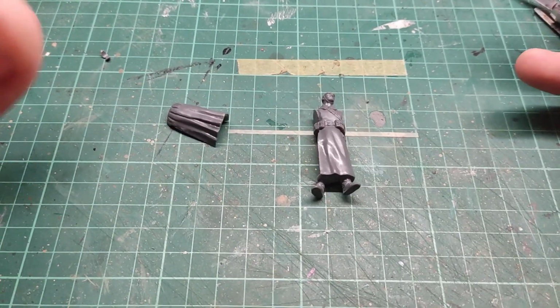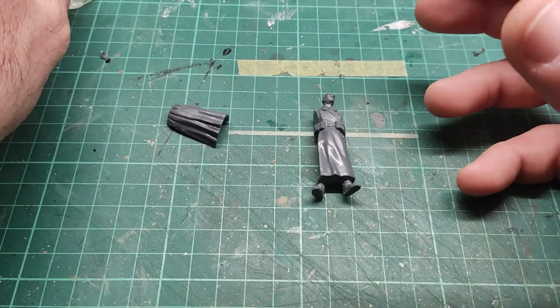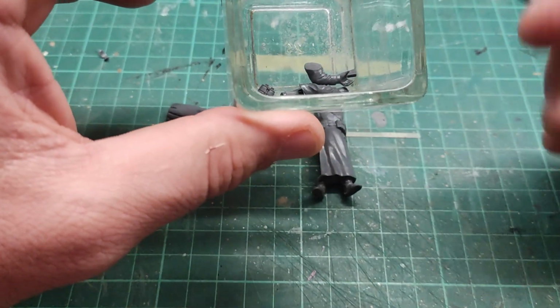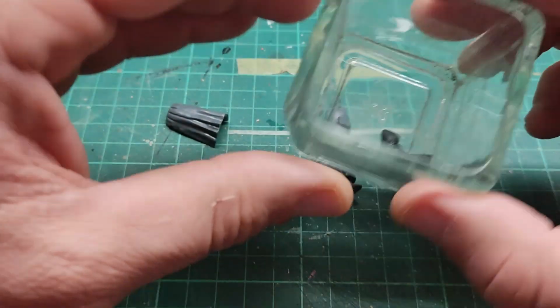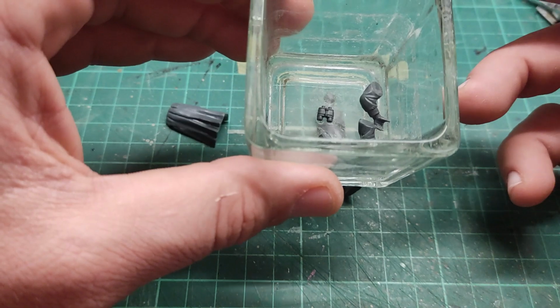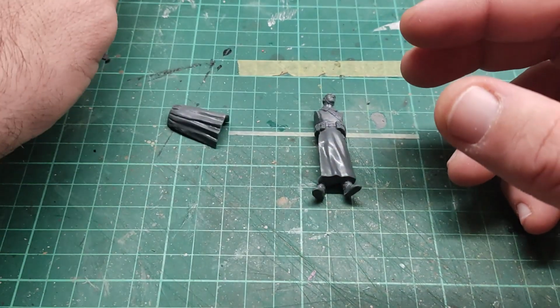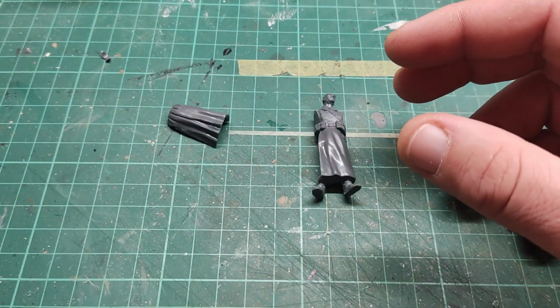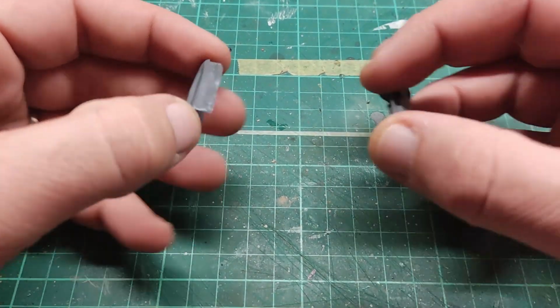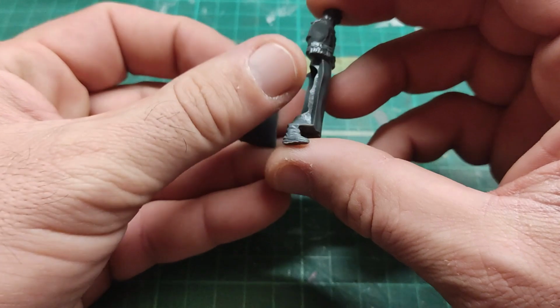Let's continue with our work on the figure. I have cleaned the parts, his hands, etc. His gear, they are all located inside here, but we are gonna use them later. For the time being, what I am going to glue together is his trench coat, and you're gonna see why.